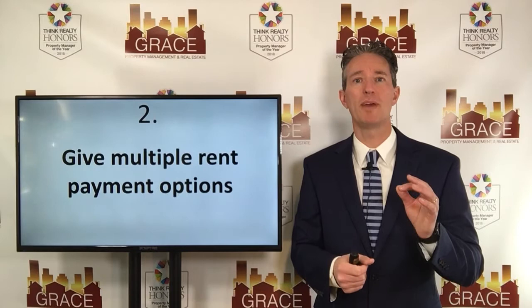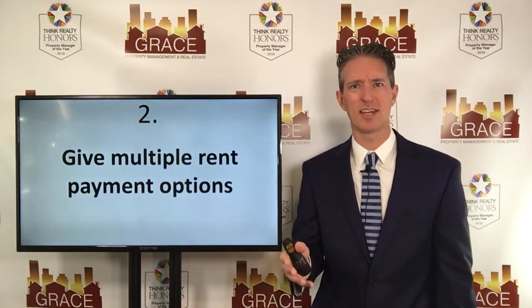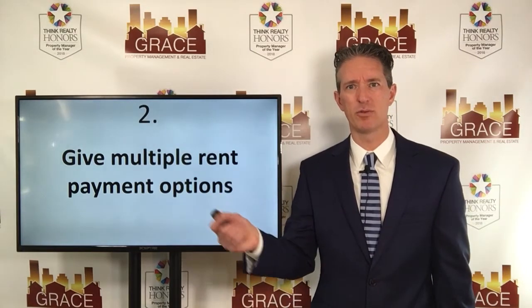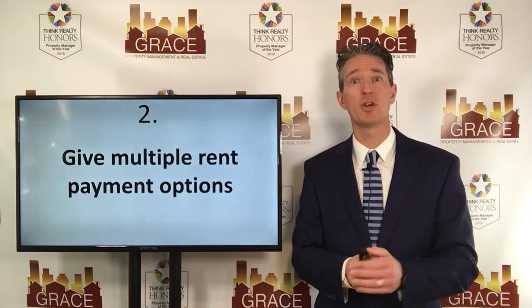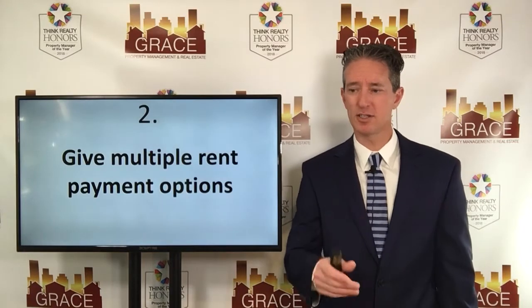Why? Because we want to make it easy for them to pay. We've even set up recently that they can get a slip from us, go to 7-Eleven, and pay their rent through 7-Eleven to us. I don't know exactly how this works, that's technology, but multiple options. We want to give our tenants options that make it easy for them to pay.